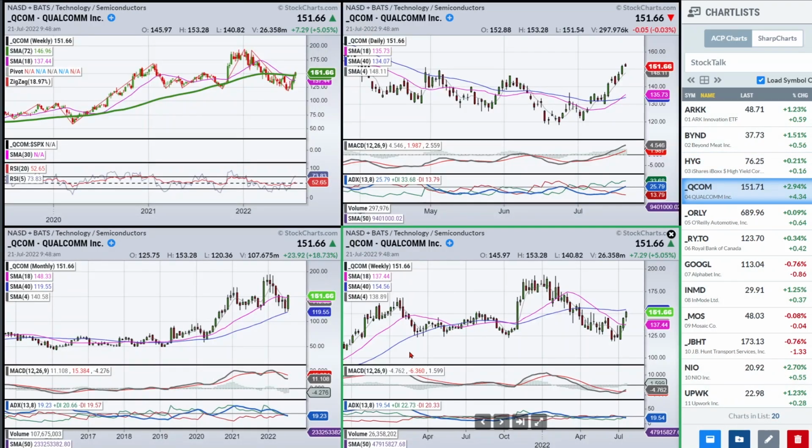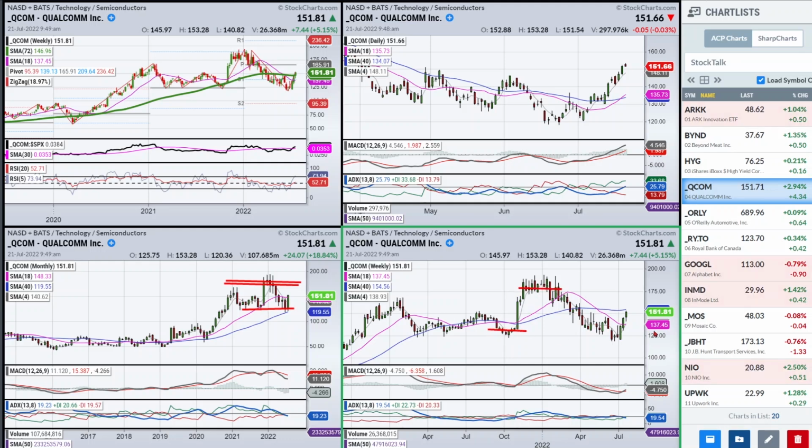So the question I had on Qualcomm is, what takes this from being on a watch list to being an actual buy? And I think it depends on your strategy, because when I look at this, I have a flat 18-month line here, and I've got a flat 18-week that we're getting back above. I mean, there are minor signs of improvement, but when I look at it, I'm kind of thinking trading range. We had an undercut here, and we're getting back above, but we've got some resistance overhead as we work our way up. So I would look at this as a trade from down here to say 175.